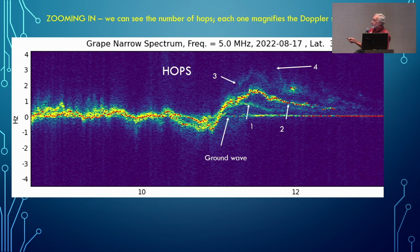You can't see it very well because my plotting software leaves something to be desired. But if you look at this closely enough with the right kind of monitor, you can see 4 different hops here. You see a ground wave here that maintains the same frequency as the WWV, and then 1, 2, 3, and up here you can't see it very well, but there's another hop in there. So that's interesting that we are seeing that kind of thing using a very low-cost device like the Grape.